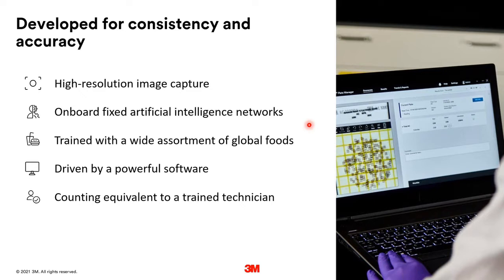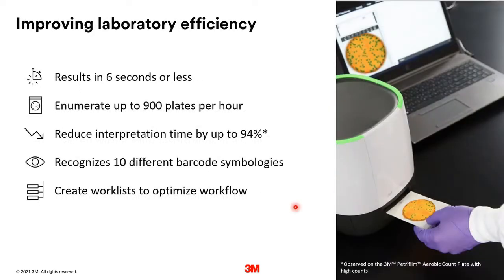It's driven by powerful software and counting equivalent to a trained technician. But of course, you can never take away the human eye. Remember that this is just a machine, so if you see some differences on the Petrifilm, that the machine is maybe not counting 1 or 2 colonies, there is a way that you can even edit and add those colonies.